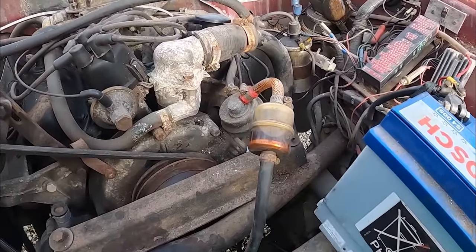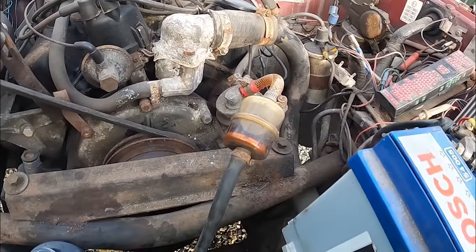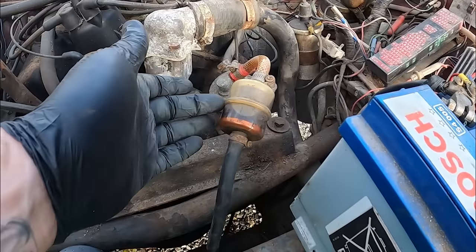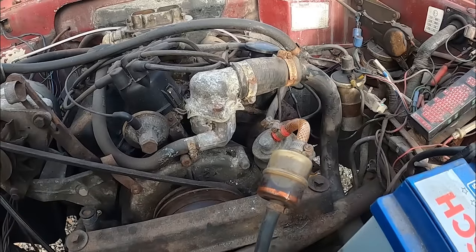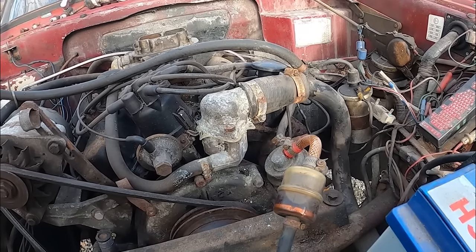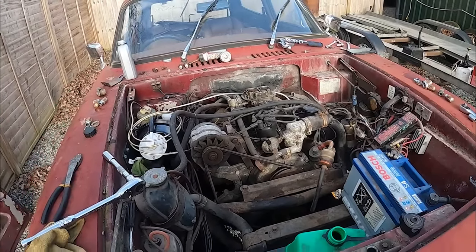As far as results go, they don't really get much better than that. It's sucking fuel, so this is going to get changed. Bit of a jubilee clip, and maybe do this bit here and whatever. Who cares? But for now, let's go get some tyres.